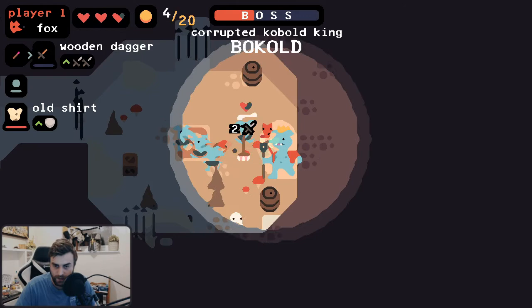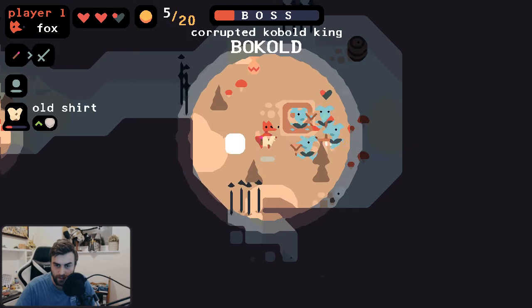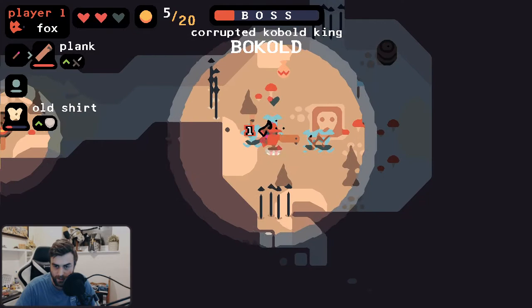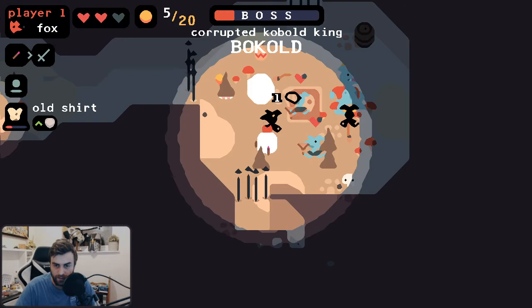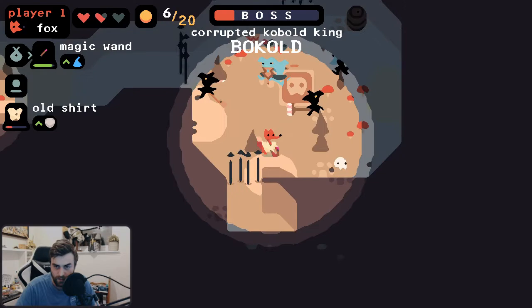Because this guy's going to be generating more of those little guys. Okay. Maybe I should have messed around a bit, because that is completely getting overwhelmed there. Get my wand out. Why am I using the wands? Oh, I've got a big swing on that plank. One down? Yeah, one down. Okay. Zap. Oh, God. So he does not just spawn one of these at a time. It's like all of them.